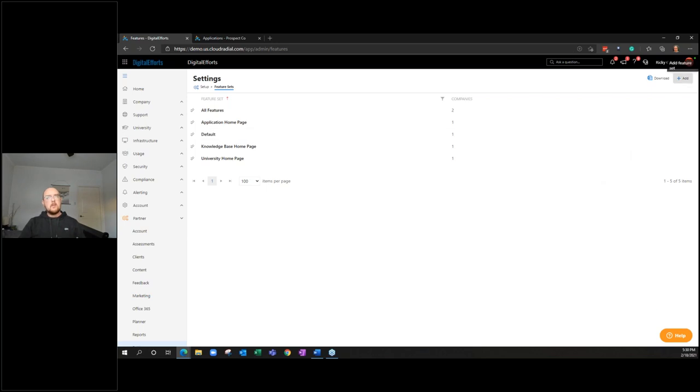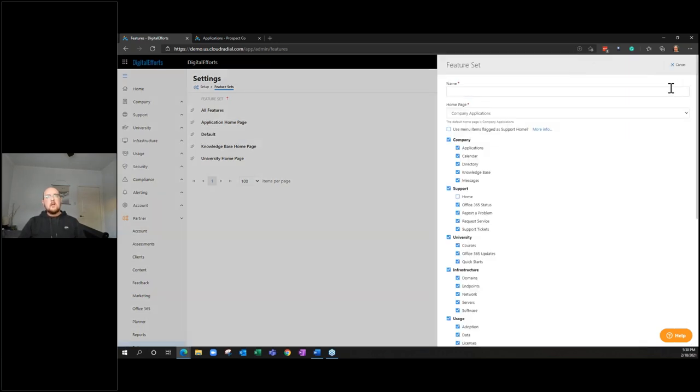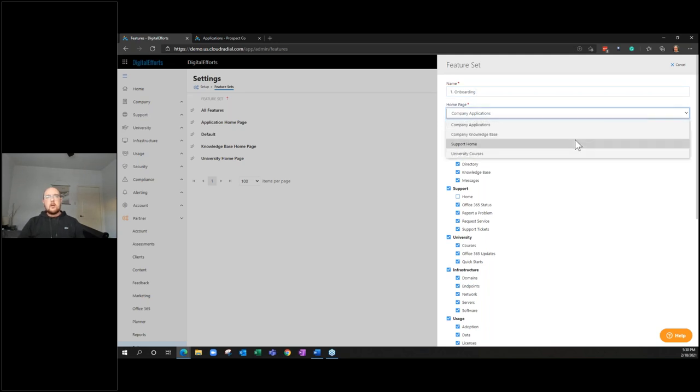So think about the scope of it. Let's make a new feature set. And maybe we want to make this one not just the default all everything. Maybe I want to make an onboarding feature set. Let's just call it onboarding. And the homepage, maybe for the onboarding, again, I want to have that ticketing view. I think that'll be a good start for them. So that's kind of what we have now to get that easy.